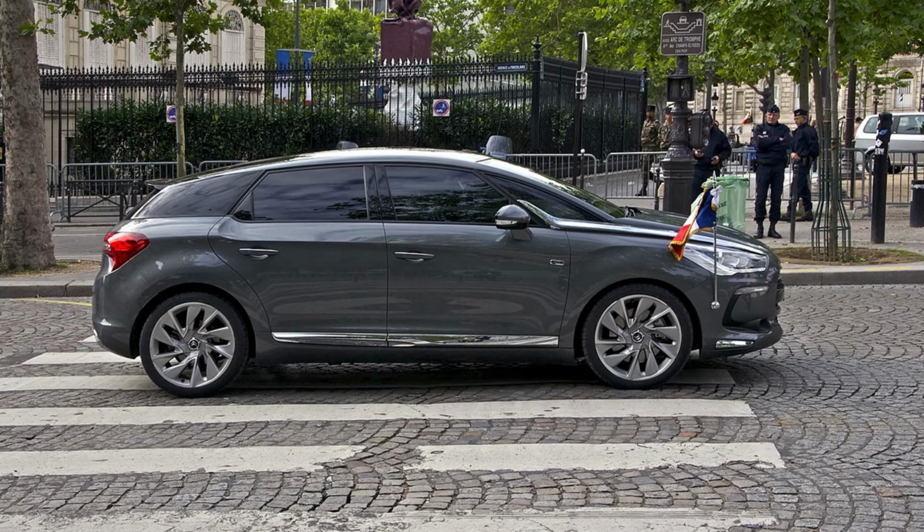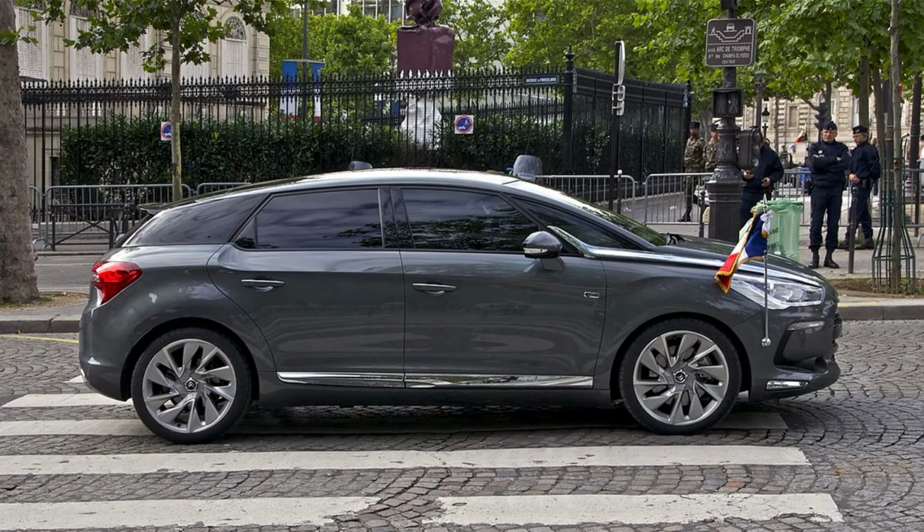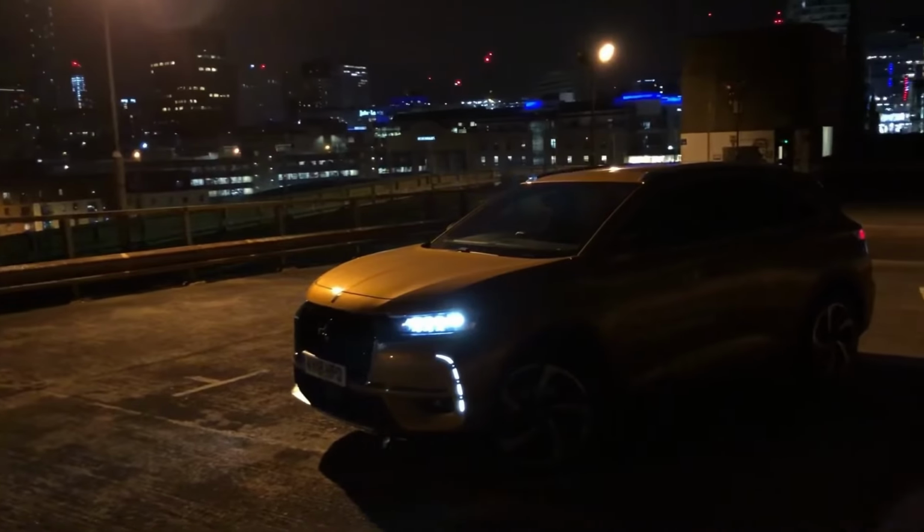So, does the DS7 Crossback Présidentiel win on brute strength? No. But on style, innovation, and understated power, it's a serious contender. It's the kind of ride that doesn't need to yell to be heard.